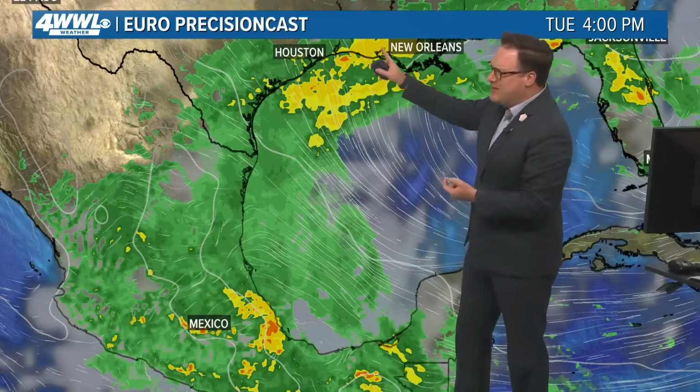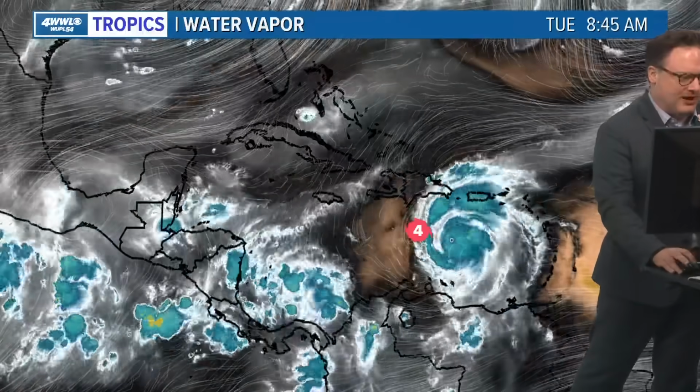We'll eventually start to get in on better rain chances here in the coming days, but that's not until early next week. So even as that storm turns into the Gulf, it'll be a far weaker storm. The reason for that turn, and I wanted to go to a different graphic here, is a break in the upper ridge. The upper ridge that has been keeping us so hot over the last several days will continue into the rest of this week.